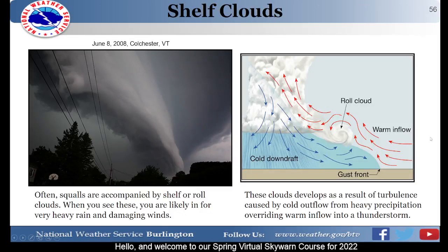Let's talk a little bit about shelf clouds versus wall clouds. Shelf clouds are going to be your number one signal that you have a squall line approaching. Often squalls are going to be accompanied by these shelf or roll clouds. Oftentimes as you have the cold downdraft ahead of the frontal boundary, but then you have warm inflow, it creates a little bit of turbulence out ahead of the precipitation that gets this nice structure that develops out ahead of it. So if you see these long, wide expanses of this shelf cloud, you're probably in for very heavy rain at the very least, and possibly some damaging winds.